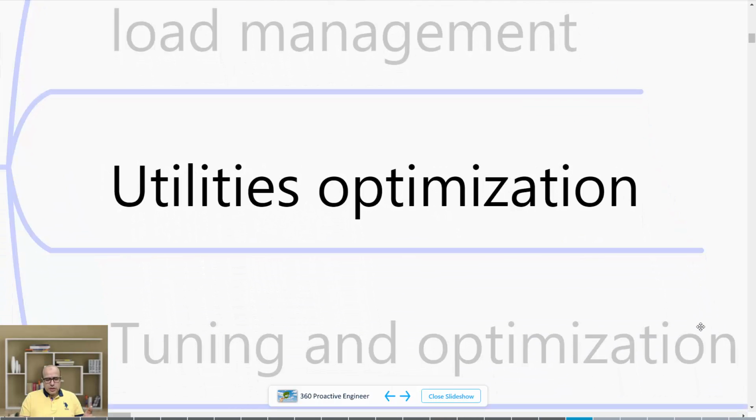Load management also is a good opportunity if we see what kind of equipment is running when it is not needed. You will find a lot of examples if you revisit the load management system that you have in place. Also, utilities optimization is a good opportunity to save more energy, either by sourcing the utility from a cheaper provider or decreasing the amount of utility that you are using inside your plant or facility.